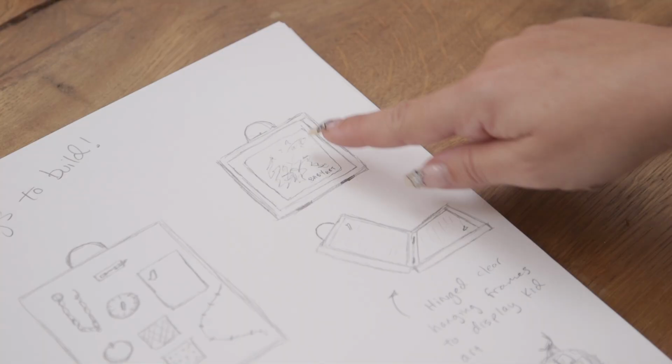I also have this idea to do hinged clear hanging frames to display kid art. They're always scribbling and they make their little scribble drawings. We can put it within acrylic so it's not breakable. Sandwich it in, clasp it, and then hang it on the hooks. You like it? I love it. Wait, so... Yay! Okay, so here's the whole vibe.